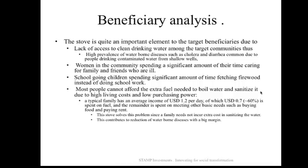And you can see there that a typical family in Kenya has an average income of $1.2 per day, and they use 60% of this on fuel, and the remainder is spent on meeting other basic needs, which is solely through buying food and water.